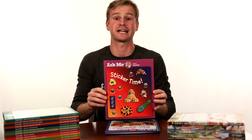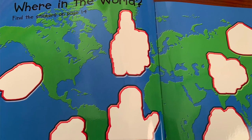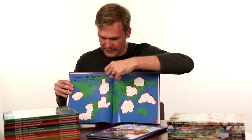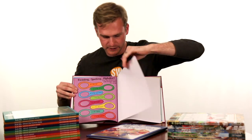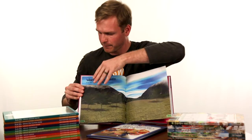What's really cool is that the entire Ask Me set comes with two Sticker Time books, where every single page is filled with special pages where the kids can put glueless magnetic stickers. For example, this is the page that shows where in the world, going with this book about people and places. It says on page 14, we can find stickers on this topic. And we can put those sumo wrestlers we learned about on the map and see where Japan is. So it again reinforces the hands-on training that kids will go through, of course. It makes it a lot more exciting for them to learn.